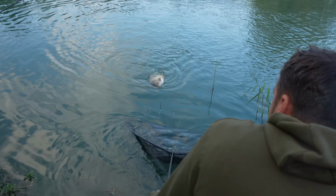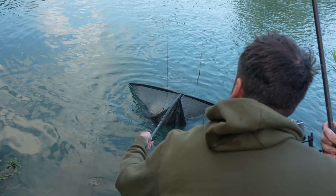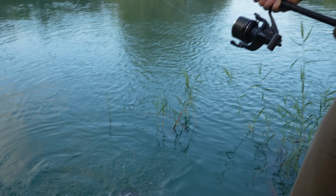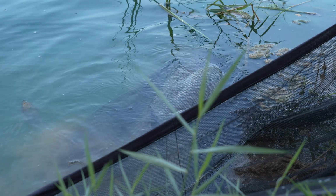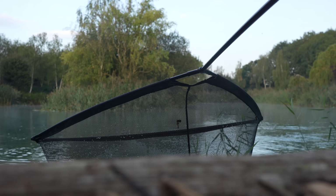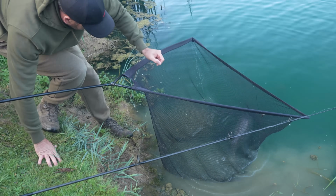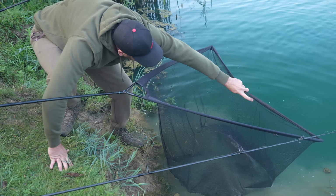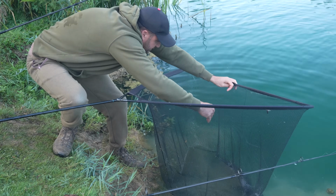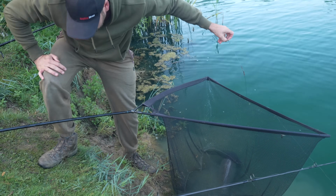See, I had a little rig change last night, and that sort of helped. Yes! One more before we go home. I'm asking for trouble here. Whoa, whoa, whoa. The hook's come out of the fish, but it just popped into the net, and it is barbless, so there we go.